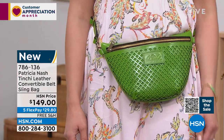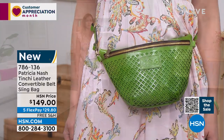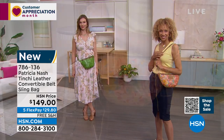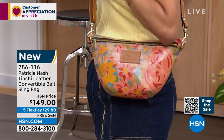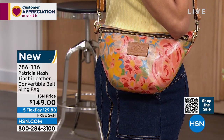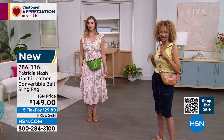So we'll take you on a full tour, but I just want to give you ideas of how to style it, how to wear it, because these are really in vogue right now. But don't be intimidated that only celebrities or a model can pull this off, because this is an everyday, beautiful, practical, and affordable, genuine leather bag. So it is not just a belt bag. It is a gorgeous crossbody sling bag, shoulder bag, and so much more.